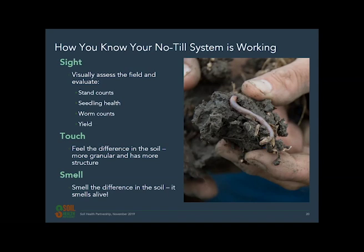And lastly, I just wanted to say to smell the soil. The difference in the smell between no-till soil and conventional tilled soil is very big. The soil smells alive in a no-till system. Since we're keeping that system undisturbed and covered with residue and letting it act as a living organism that it is, the soil just smells fresh and it smells alive. Sometimes conventional tilled soil hardly smells like anything, and so you really can smell the difference between the two systems.